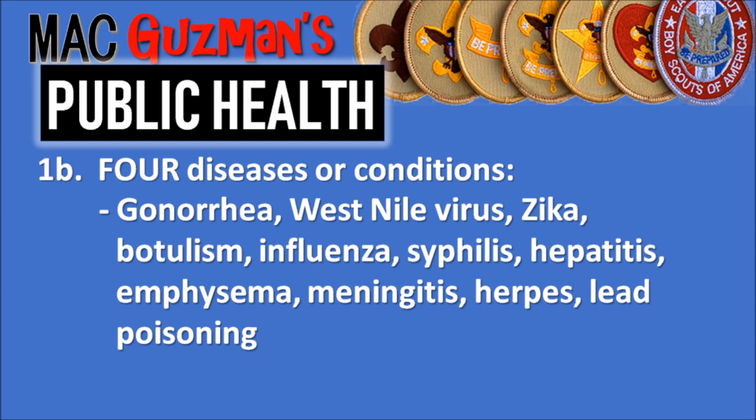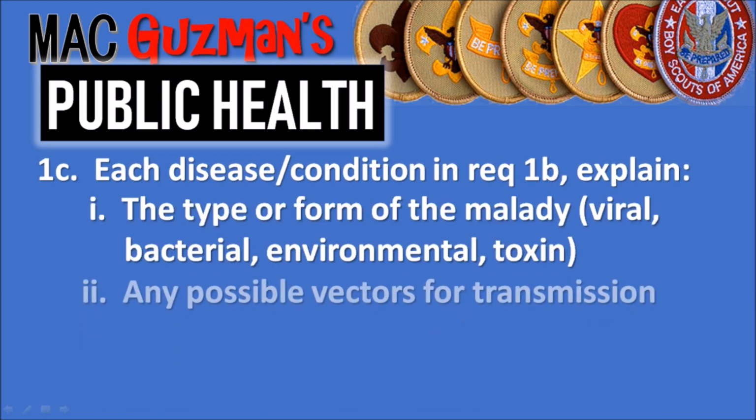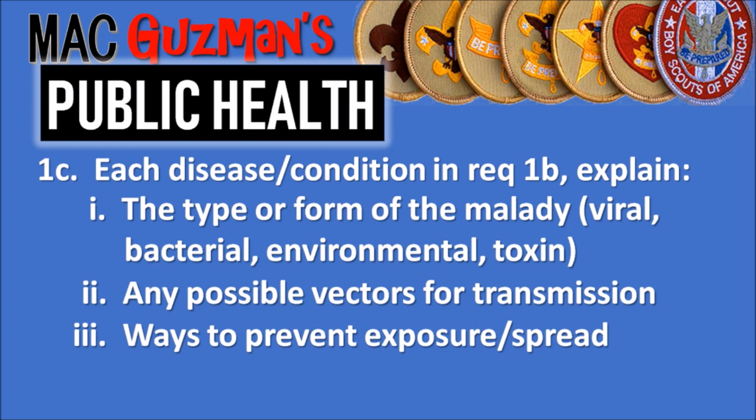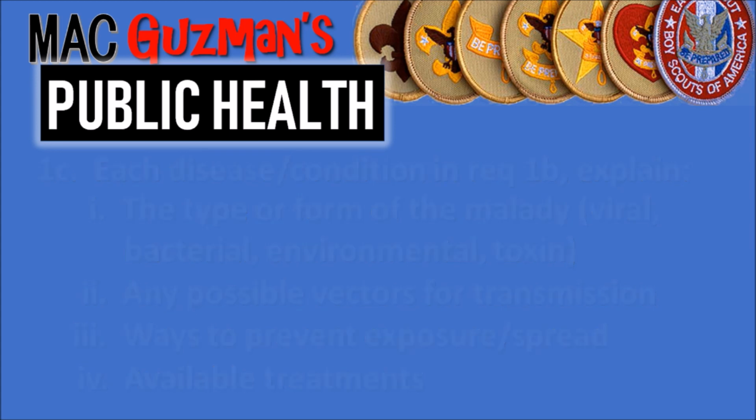And also with these 4 diseases, 1C says for each of those that you picked, have the type or form of the malady, like viral, bacterial, environmental, or toxin, any possible vectors for the transmission, ways to prevent exposure and spread, and available treatments. So this second point right here, vectors, a lot of people don't know what vectors are, so I will discuss that in a second because it's one of the requirements. I don't know why they had the requirement later, but I'll explain it.